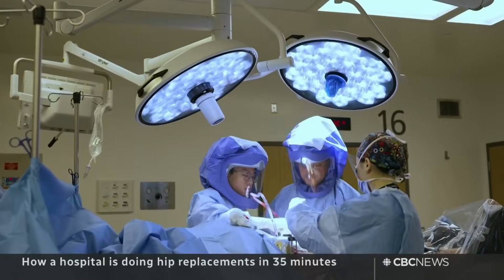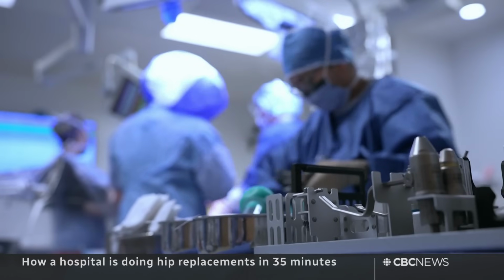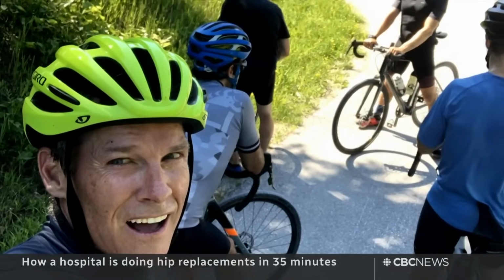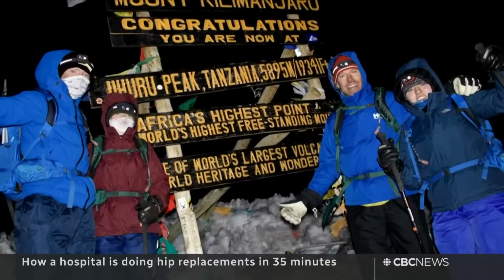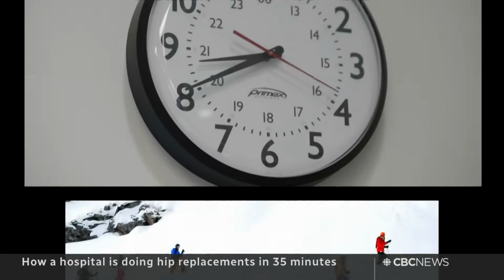The model is called hyper-throughput surgeries. They've done this only once before and managed 12 surgeries. One of the patients today is Richard White. Once an avid hiker and skier, White now struggles to put his own shoes on.